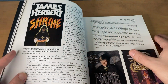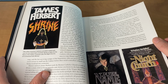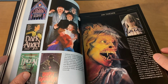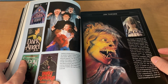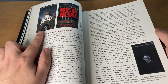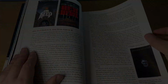James Herbert, Shrine. I actually have that book, but I haven't read it, so I can't really comment on it. Some more interesting art. I love the one on top over there. I don't know if you can see, there's a priest and that. The Keep. I've read that. That's very good. There is a movie, film version, directed by Michael Mann.